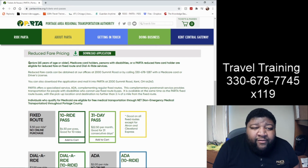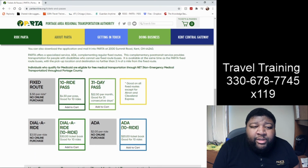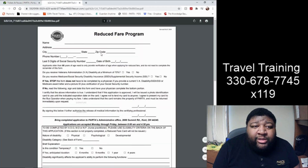This gives you all the information I just talked to you about, 65 years and older, all that we went through. Once you're approved for reduced fare, you can even purchase the reduced fare passes and tickets on our main website as well. So up here, you'll see the reduced fare pricing. Right next to that, there's a download application. You'll want to click on that, which will take you to the reduced fare program paperwork.